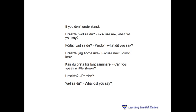Right. If you didn't understand this, or if you don't understand something else that you will hear in Swedish, you typically say some of these expressions. The first one, ursäkta, vad sa du? Means excuse me, what did you say? The second one here, förlåt, vad sa du? Means pardon, what did you say? You can also say ursäkta, jag hörde inte, which means excuse me, I didn't hear. But the most appropriate way of saying this, if you don't hear something or if you don't understand something, is only by saying ursäkta. Like when you say it in English, you say pardon instead of pardon, what did you say, or pardon, I didn't hear. You just say pardon. In Swedish you say ursäkta.